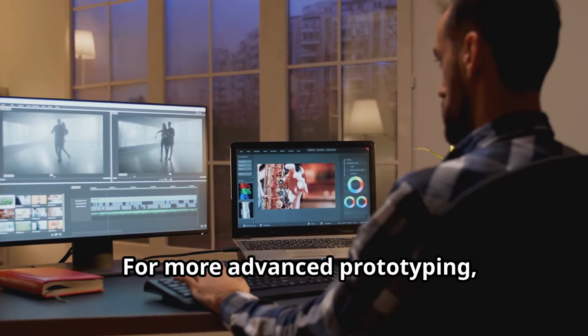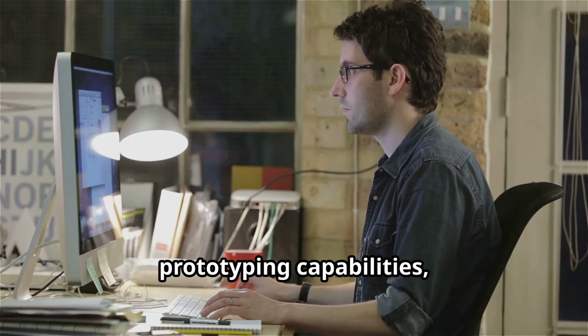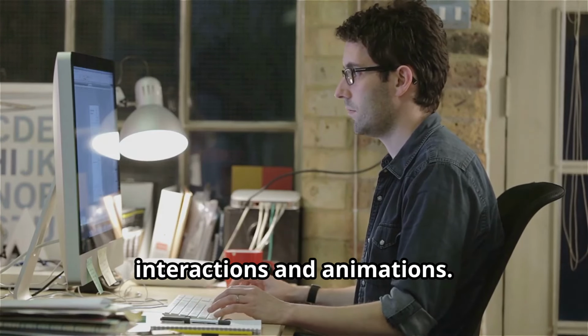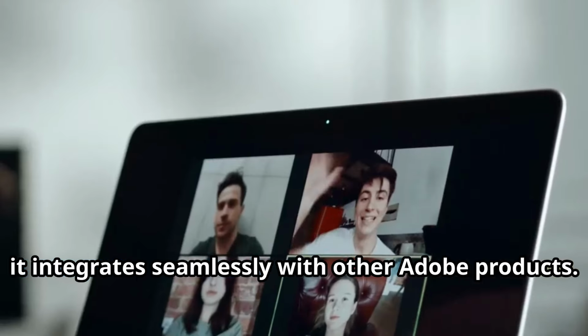For more advanced prototyping, check out Adobe XD. It offers powerful design and prototyping capabilities, allowing you to create complex interactions and animations. Plus, it integrates seamlessly with other Adobe products.